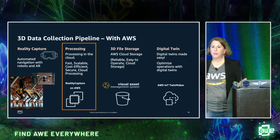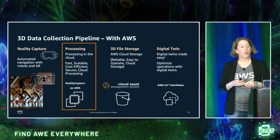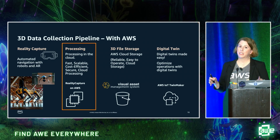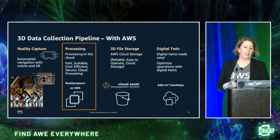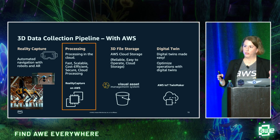The next step of the pipeline, you got that imagery from the drone, you got to process it. And so I'm going to talk to you about a prototype my team did, where we enabled fast, scalable, cost-efficient, secure cloud processing of that imagery to create that 3D model.